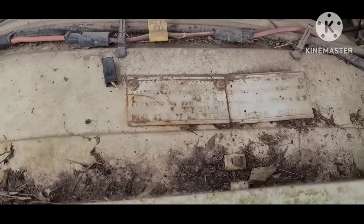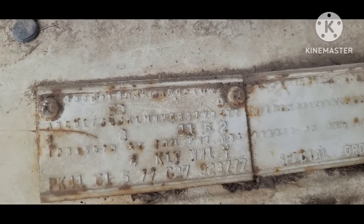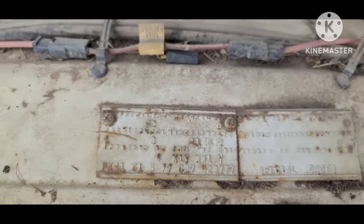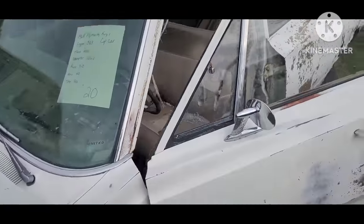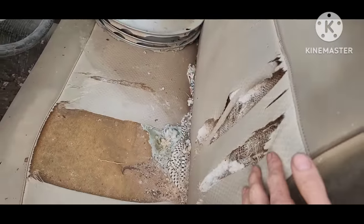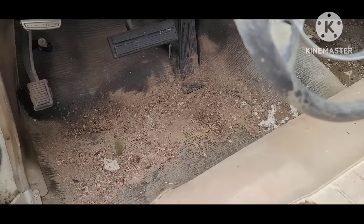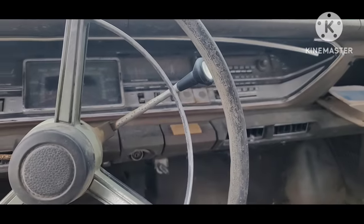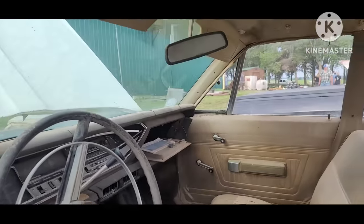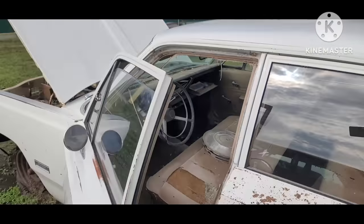Take a look on these fender tags and they have call outs for all the special police equipment. Neat, neat car. Rubber floors instead of carpet, standard vinyl with the standard cloth inserts. Rubber floors are actually decent. And you can see the certified speedometer. That was a police car item. Neat, neat car.